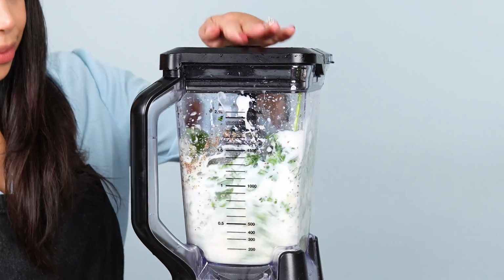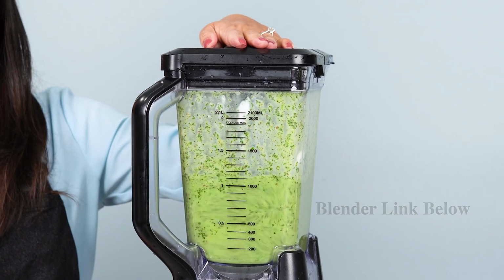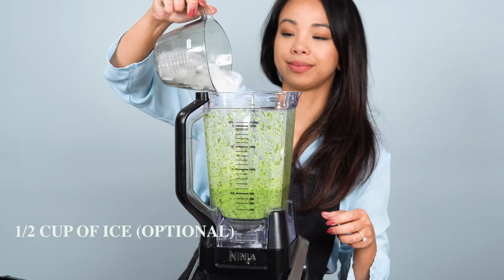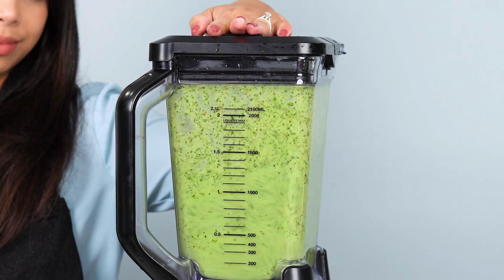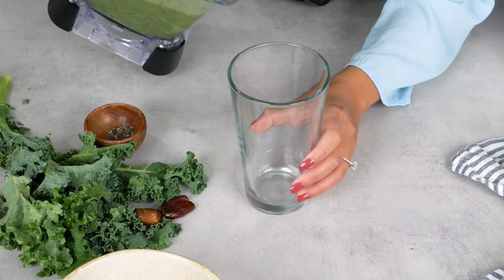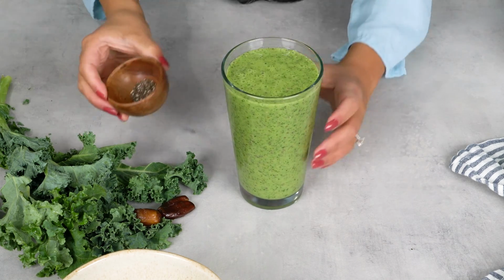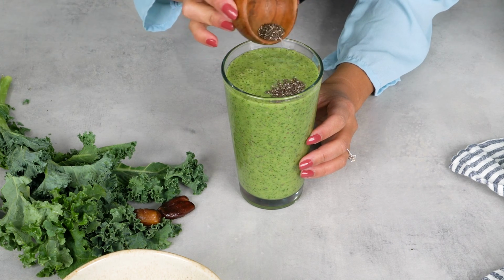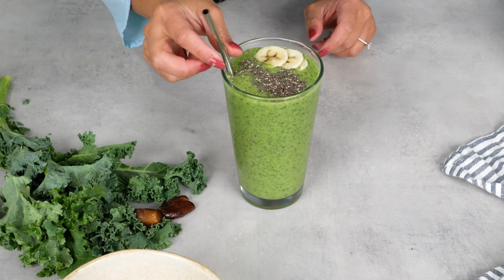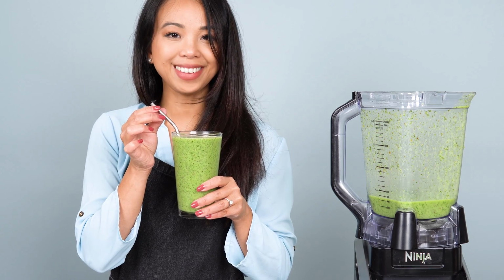Blend it all together until nice and smooth. Add half a cup of ice, blend it again, and enjoy. Then you can top your smoothie with more chia seeds and slices of banana for texture. Kale is a superfood rich in antioxidants, vitamin C, and beta-carotene.